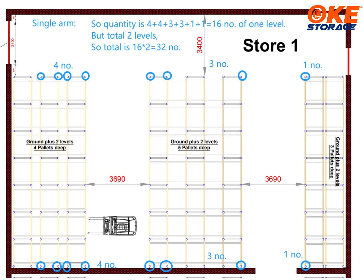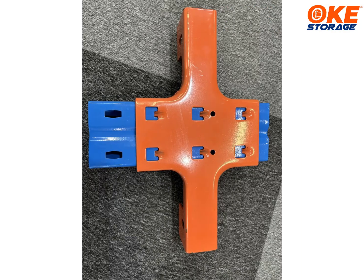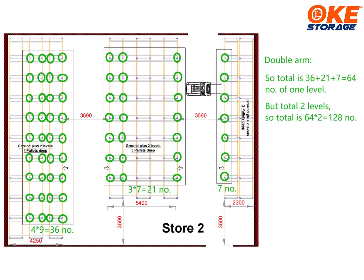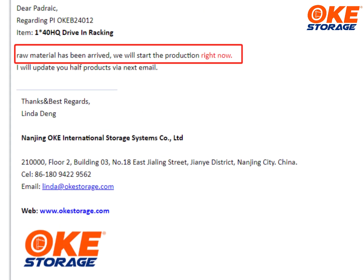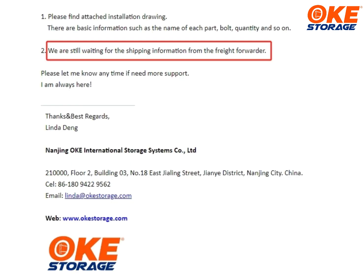2. Clear labels for easy installation. During the project, design adjustments required distinguishing between single and double upright legs. To simplify installation, we marked these differences clearly in the drawings, significantly improving on-site installation efficiency. 3. OKE's professional order-following team manages the entire project cycle, maintaining efficient communication with the customer.